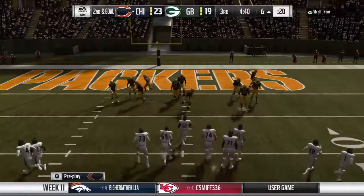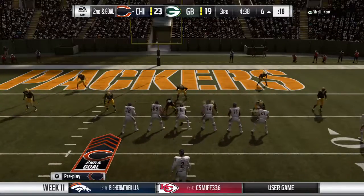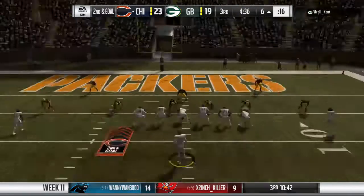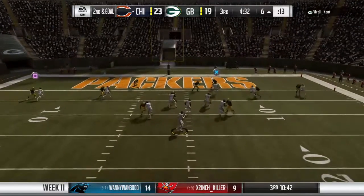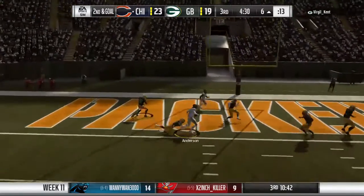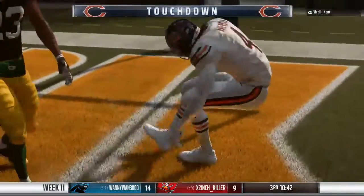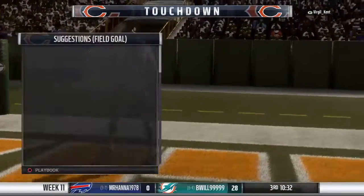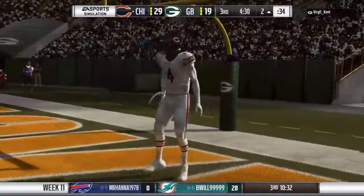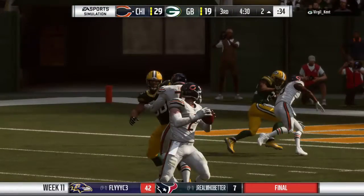The 6-yard line, the line of scrimmage on 2nd and goal. All right, now, lucky 56. Lucky 50. Now they'll throw here out of the gun. And that is caught. Touchdown, Bears. Robbie Anderson with his 13th touchdown of the year and 2nd of the game.